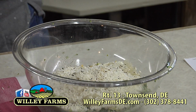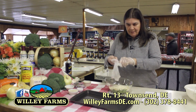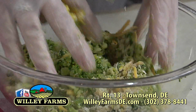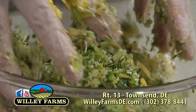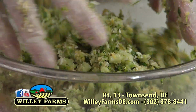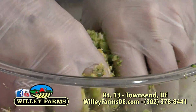You can do it without the gloves, but I'm going to put the gloves on, because the best way to get this all mixed up is to use your hands. So that's what we're going to do. So we've got everything in here. We've got the egg, the panko crumbs, the bread crumbs, the broccoli. And hopefully this is all going to stick together and be nice and tasty. Okay, I think it's pretty much there.